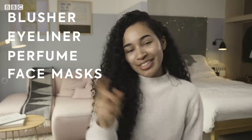So while I'm getting ready, let's talk about how the Romans would do it. Among the things that mattered to Romans were blusher, eyeliner, perfume, and face masks.